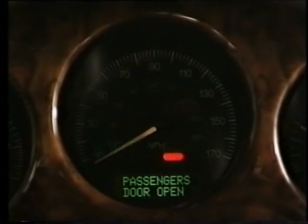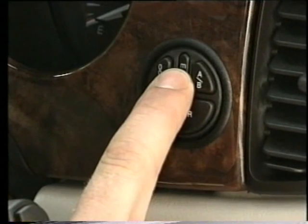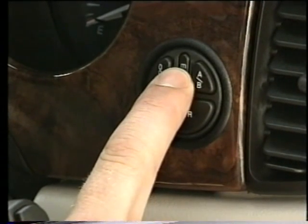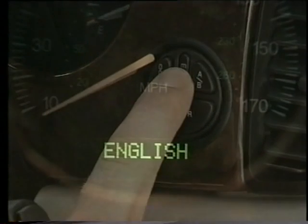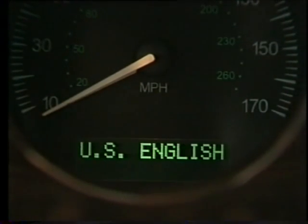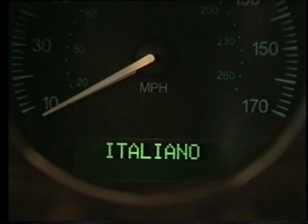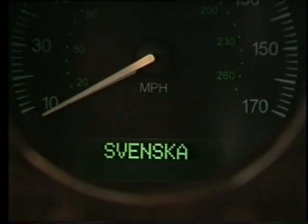Messages can be displayed in 11 languages. To select a language, press and hold the miles/kilometer switch whilst turning the ignition key to position 2. The first language displayed is the one currently selected. Continue pressing until the desired language is displayed. Then press the AB button. The new language will be displayed after 2 seconds.